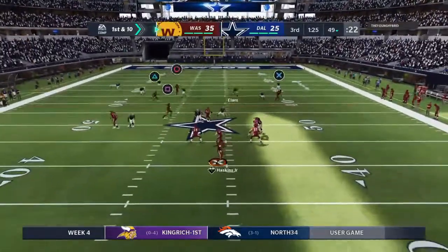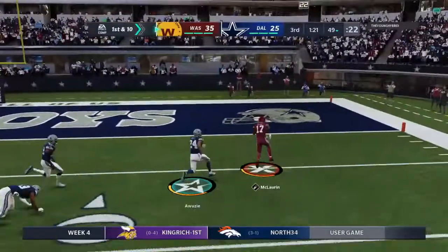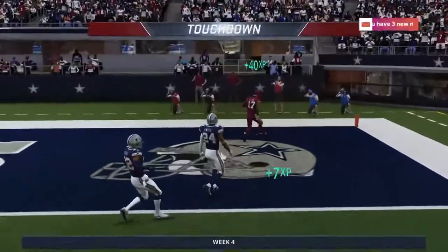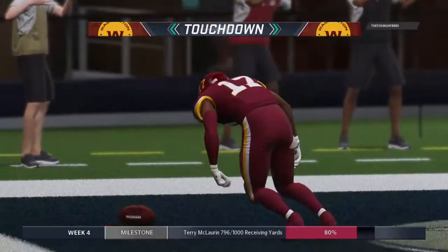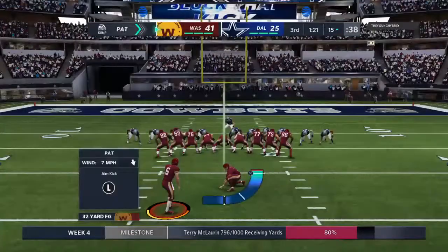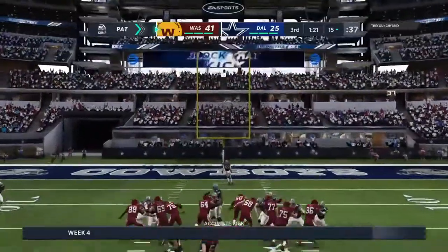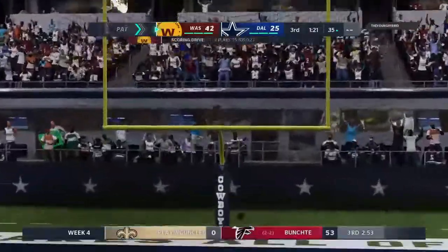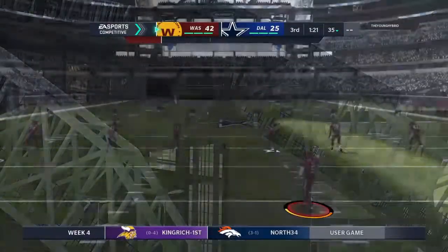They go play action with Haskins. Slings this deep from the... This is caught inside the 15. And he is into the end zone for a Washington touchdown. Touchdown. Terry McLaurin. 51 yards. And Washington able to stretch that lead out even further. Kick is good. And he puts it through. Makes this Washington 42.